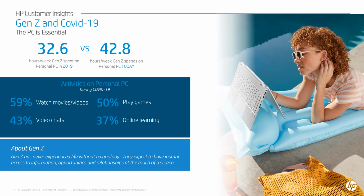Our insights have shown that Gen Z is spending about 10 more hours per week on their PCs since the pandemic. And as I mentioned, they're consuming more content. We see that 59% are watching movies on their PC, 50% are playing games, 43% are talking to family and friends through video chats, and 37% are learning online. So you'll see in the coming slides how some of the features of the new Pavilion x360s really help to address some of these use cases.